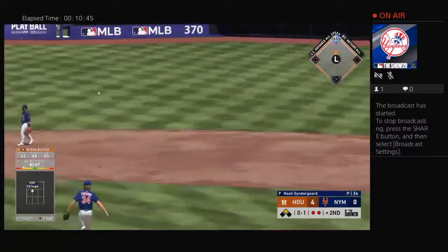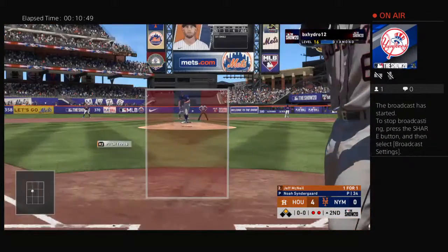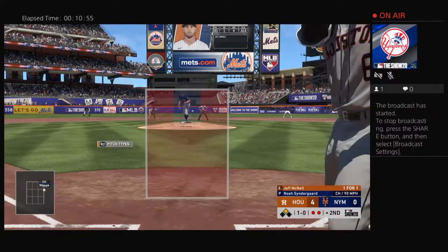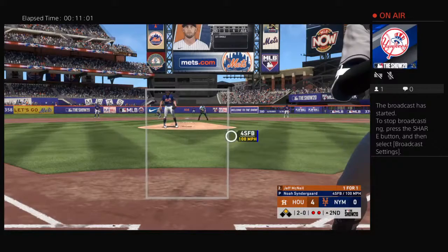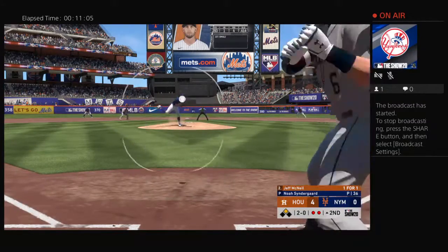Alonso, he's there, and he makes the catch for the out. So a runner in scoring position with 2 men gone, and that'll bring in Jeff McNeil. And that misses, ball 1. Man, 35 pitches with only 2 outs in the second inning. Ideally, you'd like to have 30 or less after 2 innings, so he's got some catching up to do.